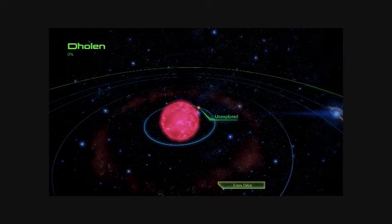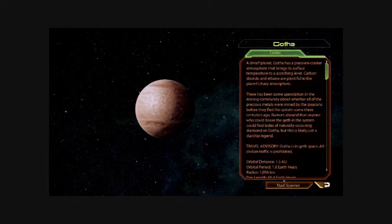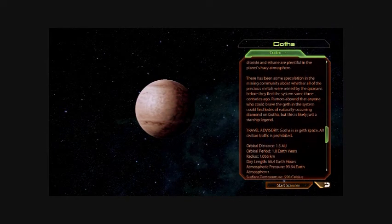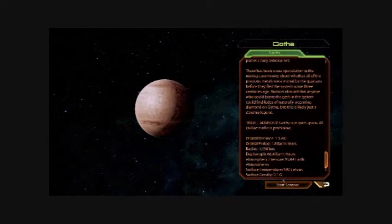Its first planet in orbit is called Gotha. Gotha is 1.5 astronomical units from its star, and its day length is 66.4 Earth hours. My guess is that Gotha wasn't always the first planet, and the red star vaporized the planets before it. This could happen in 5 billion years when our Sun becomes a red giant.